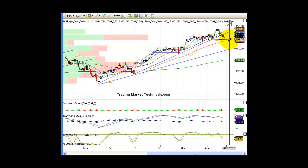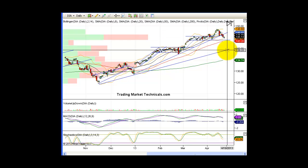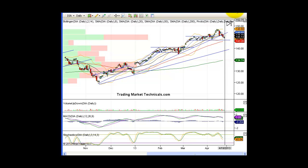We held this little area. We had that little sideways consolidation. This is the area that we'll be looking for, and that's going to coincide nicely with the 50-day moving average. A break below this area, 143.60, call it, in the Diamonds, look for further downside, at least down to this 139-140 area in the Diamonds.